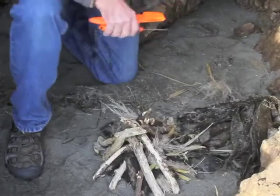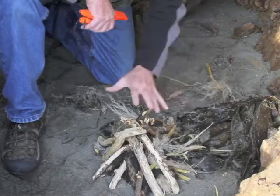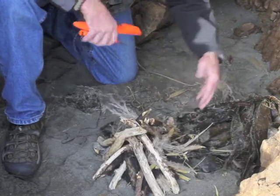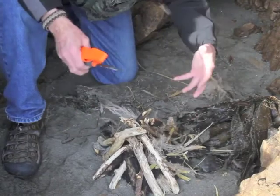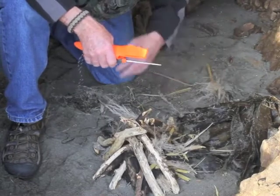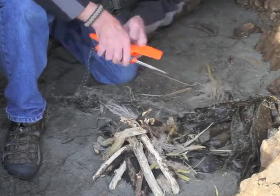Okay, back with the little fire segment here. I've used my grass. I managed to find some relatively dry stuff. The important thing here is to have your stuff ready ahead of time when you go ahead and light your fire so that you can feed it and get it dried out. This stuff is still pretty moist, but I think it'll start.